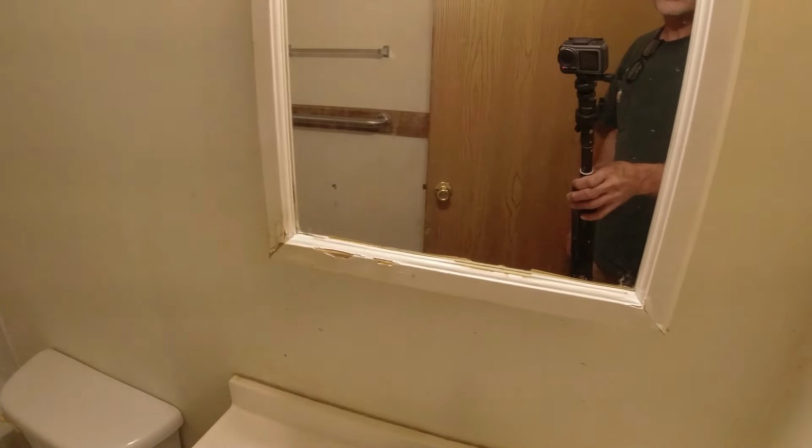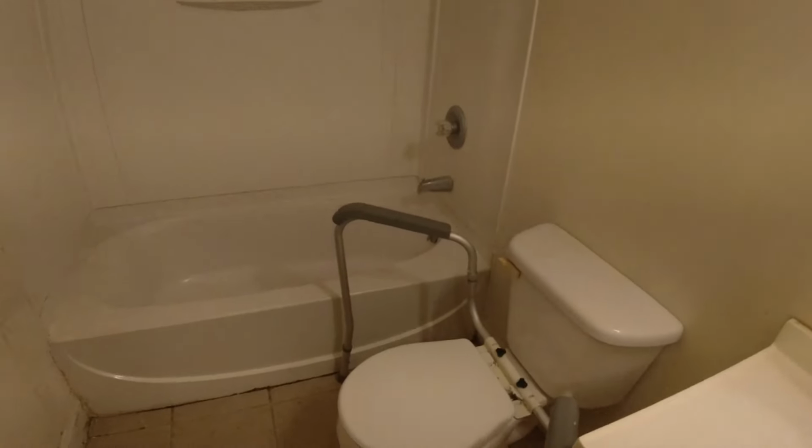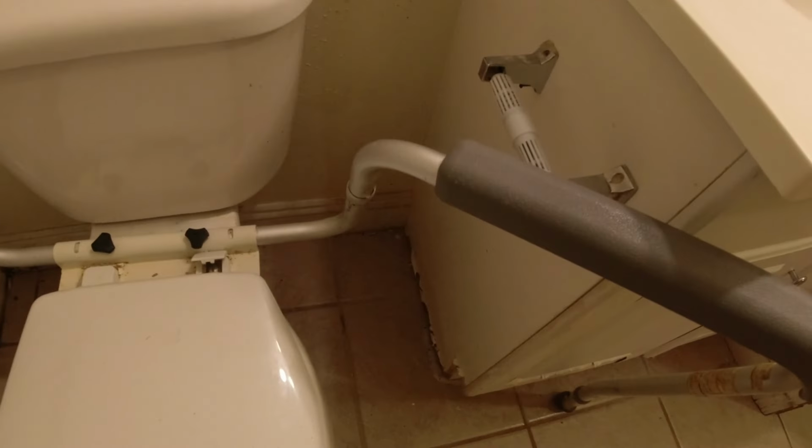The vanity, it's shot. It's got damage to it. This thing is shot, so we'll replace it. It's not very attractive anyhow. Baseboard behind there is going to need to be replaced. And hopefully, I'm praying this tub will clean up. It's pretty rough, but hopefully we can clean it up. You can see there's been water damage here. Someone's tried to patch.